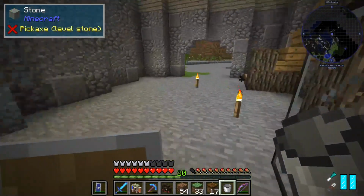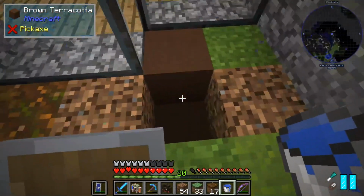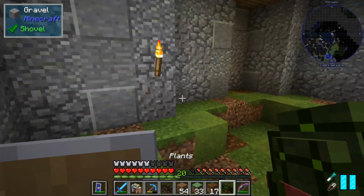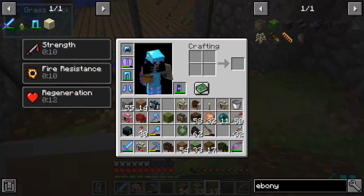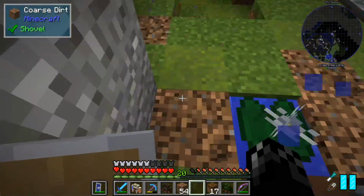I need water is what I need. Let's pick that up right there. And we're going to put that right there. All right, so there is one block of water. And to keep the birds from jumping in there and killing themselves, what we'll do is we'll put a lily pad with a flower on it. All right, that makes it look like it's a very lively area still. And that way they'll not fall in here.